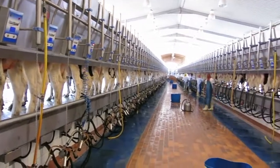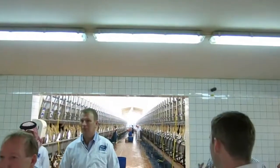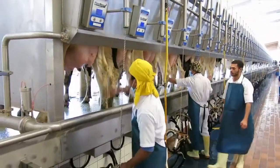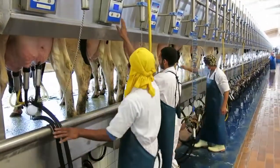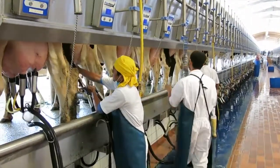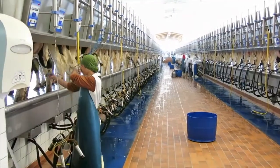So you have rapid exit, 75 unit double up parlors, 75 cows at each side, automatic clusters, look over my shoulder, another 75 cows at each side. So there's 3 of those stations with double up parlors at each side. We visited in October 2013, the cows were averaging 42 litres per cow per day, so 13,400 litres per cow per year. Staff, 698 men working on Al Badaya, 14 different nationalities.